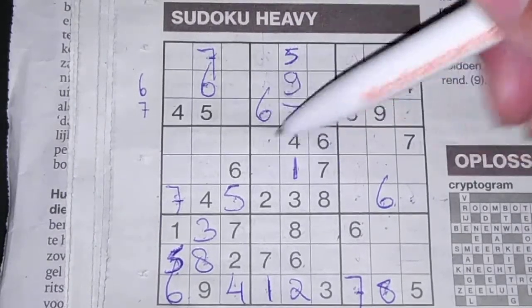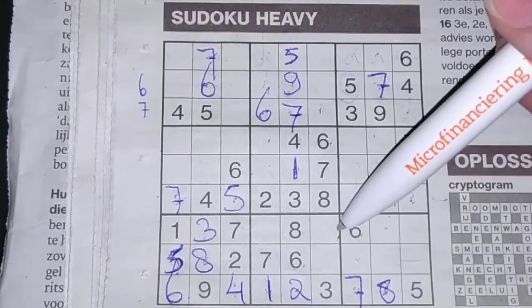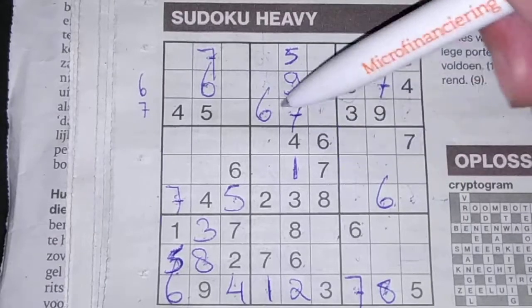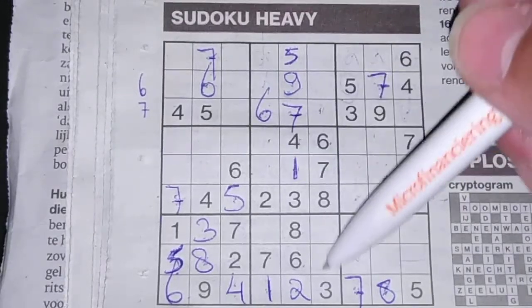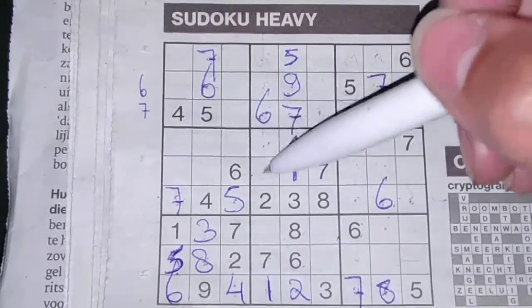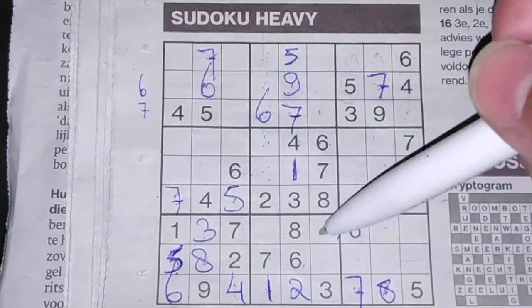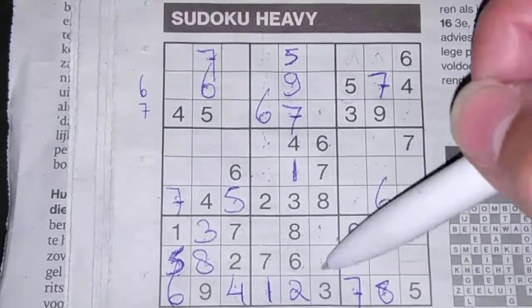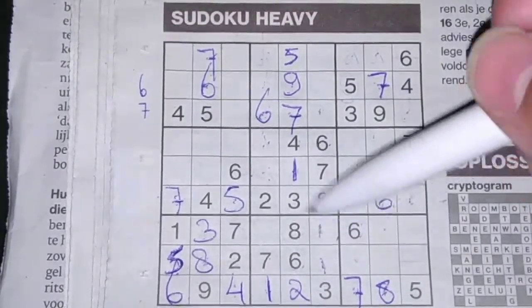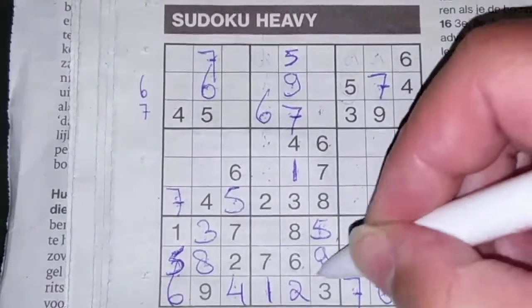5 and a 9. Here we have in this big square the 2 numbers left, 5 and a 9. That means here we have a 5 and a 9. Here should be also 5 and a 9. We have a 5 here, no 5 there. 5 should be here, and the 9 goes there.